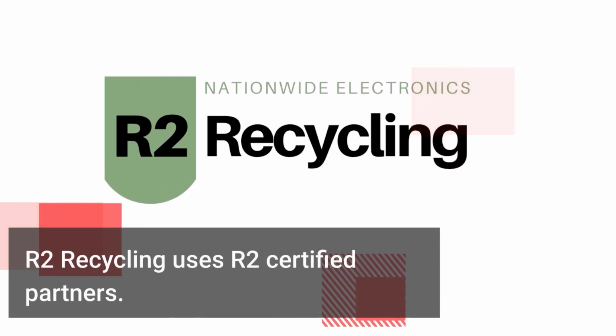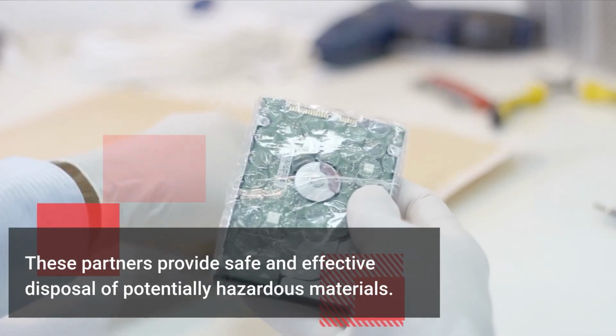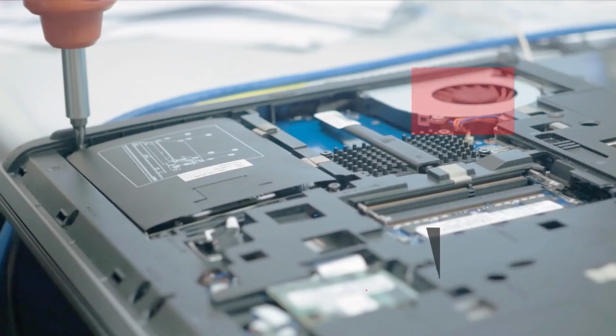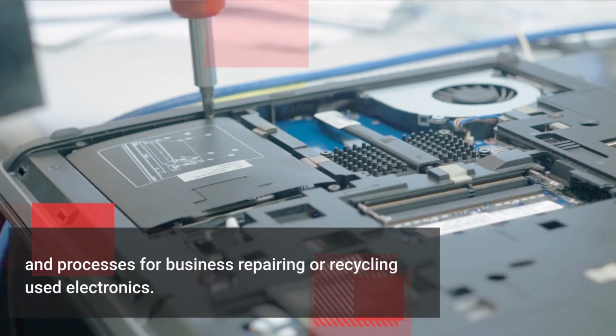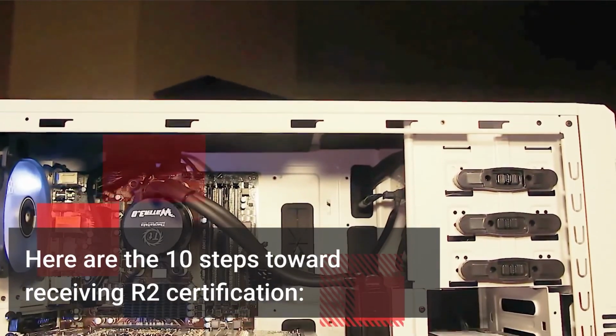R2 recycling uses R2 certified partners. These partners provide safe and effective disposal of potentially hazardous materials. The R2 standard allows for a common set of safety measures, documentation requirements, and processes for businesses repairing or recycling used electronics. Here are the 10 steps towards receiving R2 certification.